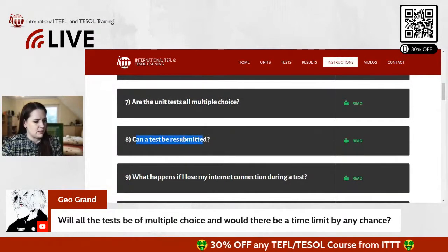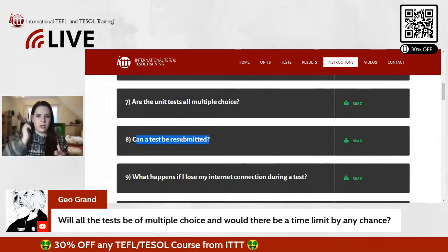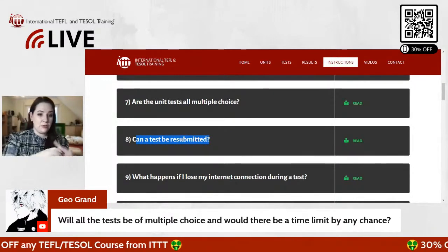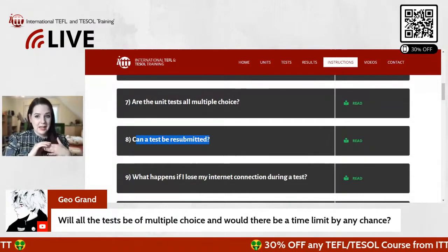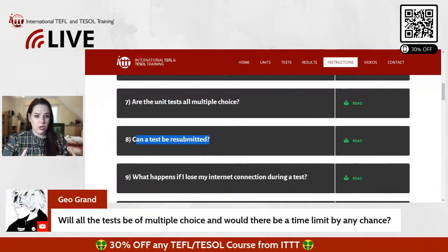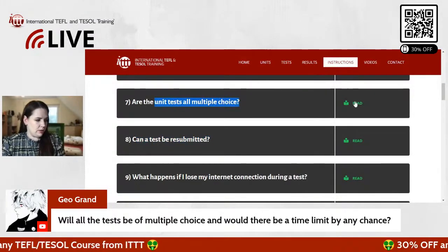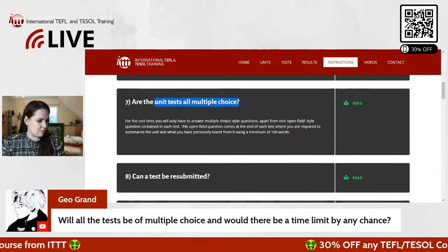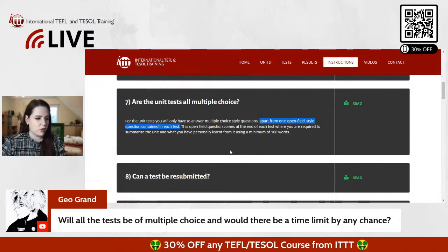Okay, and tests cannot be resubmitted. There's no time limit. However, you want to make sure that if your internet cuts out while you're doing this multiple choice test, it will not save the answers. So you need to do it all in one go, but there's no time limit. And they are all multiple choice, apart from the open field style question at the end. That's also what I showed you.